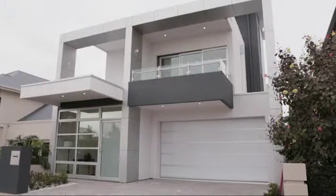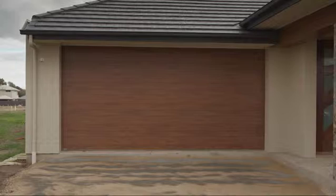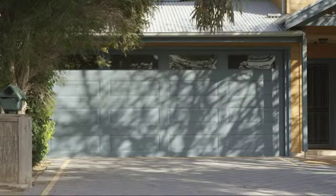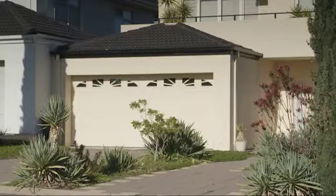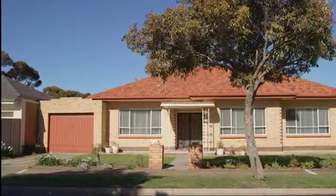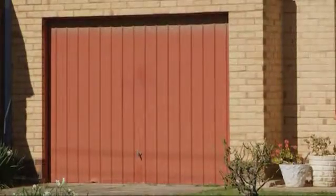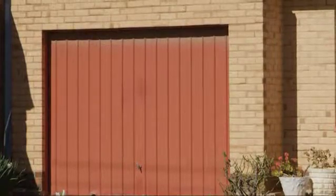Sectional doors or panel lift doors are made from a number of rigid sections or panels that are hinged together. They're the most versatile looking door and complement pretty well any style of house. They can also include feature windows and are most commonly made of wood or steel. Tilt doors, on the other hand, are made of one rigid piece and, as their name suggests, tilt up to allow for access. These can also be made of steel or timber and even a variety of other lightweight materials.